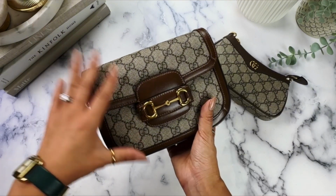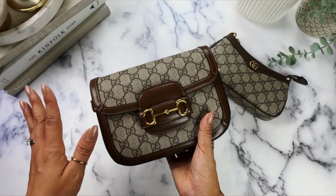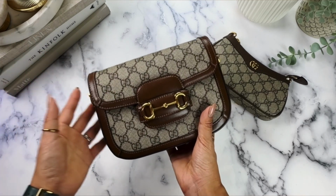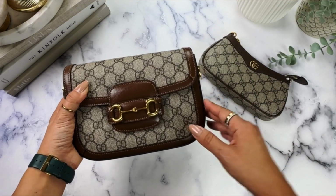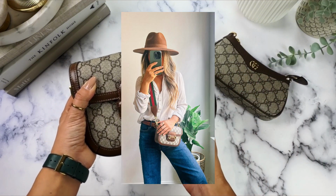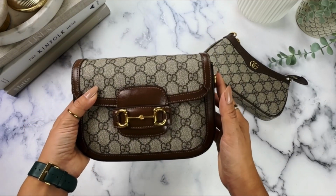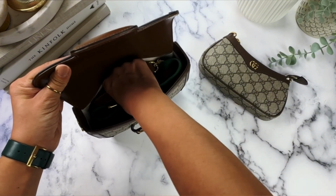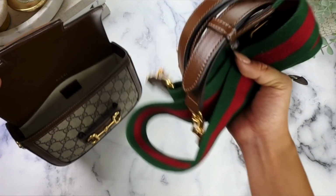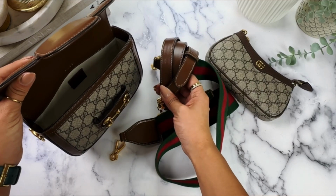Now, this Horsebit Mini, again, is in so many of my videos as one of my ride or die bags. It is the perfect size. It really does wear well on me as a crossbody bag. And because the straps are removable, I could potentially wear it as a shoulder bag as well. It does come with 2 straps as well. It comes with the classic webbing as well as the classic leather.